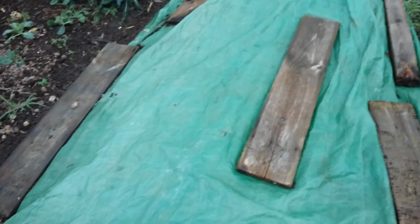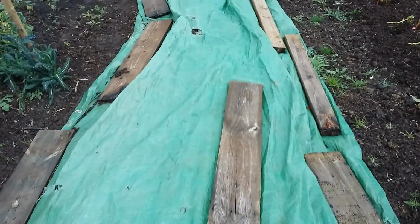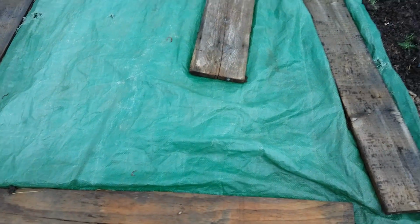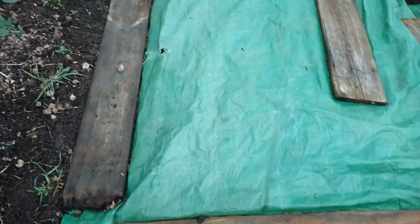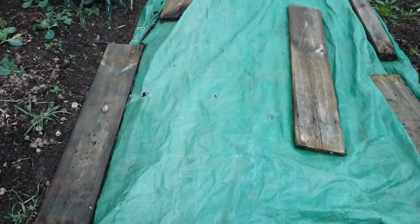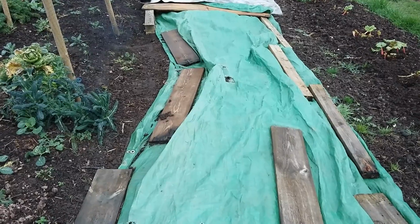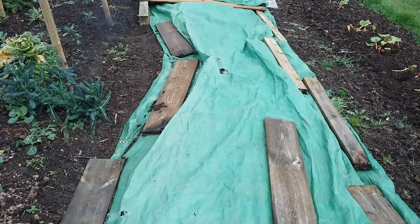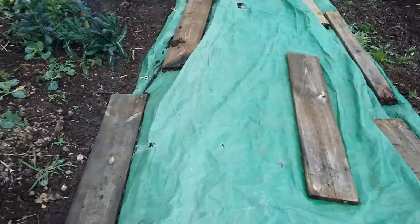I'm thinking somehow of constructing some sort of plastic covering to grow a nice amount of melons down here, because it does get very hot here, and as everybody knows, I'm very fond of melons. The fruit type, I'm saying. I'm not going to go into any other euphemisms or annotations or whatever on this site.